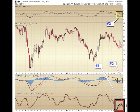And over on the weekly chart, though, things don't look as good. Down below, point number 1, we just got a sell signal here in our stochastics. Black line crossed over the red, and they look like they're going to head lower here. We gave this one a red mark.